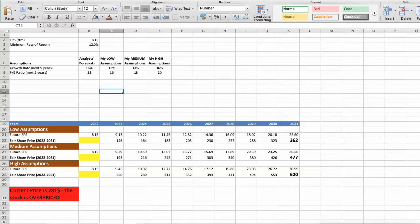Second model. Valuation based on earnings per share. This spreadsheet contains another financial data that we will use for the stock valuation. The current earnings per share for the company is 8.15. Minimum rate of return, I will use 12%, because when we invest in individual stocks, we are looking for a higher return than the S&P 500. For EPAM Systems, analysts forecast growth rate around 16% per year in the next 5 years, and future P/E around 23.